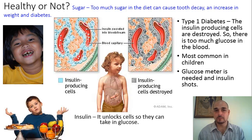Too much sugar can also cause an increase in weight. There's a picture of the boy on the bottom. He looks a little heavy, but he's got his hands up in the air. He's trying to make a choice between sweet cakes and donuts or fresh fruit. Need to eat more fresh fruit. And also too much sugar can lead to diabetes.